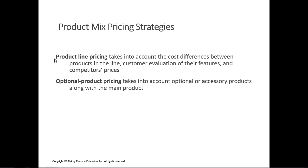So generally, product line pricing takes into account that there are some differences across products. There should be some nuance or difference across the different products that you have within the line that you're actually selling. You'll get this a lot in certain types of categories, for example skis. If you ever purchase skis, you'll find there's a wide range of pricing, mainly connected to the expertise in using it.